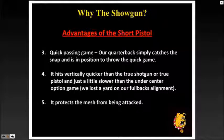Number 3, our quick passing game. Our quarterback simply catches the snap and is in position to throw the quick game. The run plays hit vertically quicker than the true shotgun or true pistol, and it's just a little slower than under center. So when we're working the option game under center, we lost a yard on our fullback's alignment. So that's one of the gives and takes.